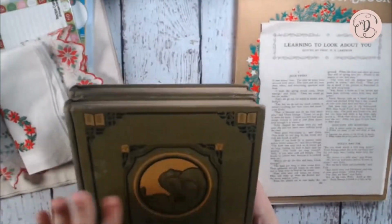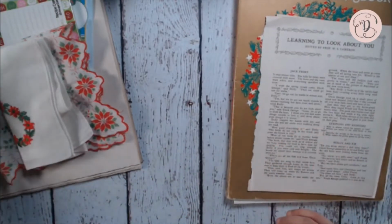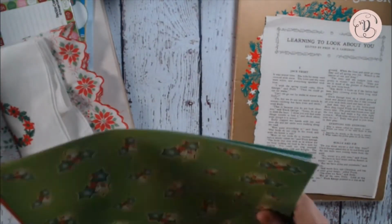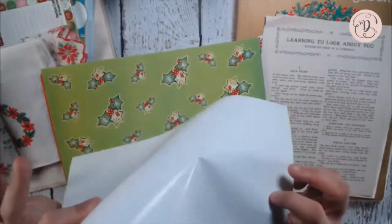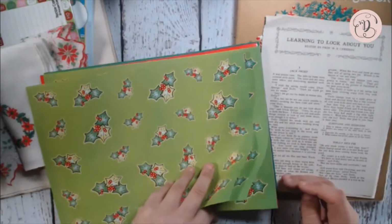So I'm going to move these books out of the way for a second. I also have some, and this is really weird, it's actually a scrapbook paper, but it's very high gloss and very thin. So we'll see what we can use it for.